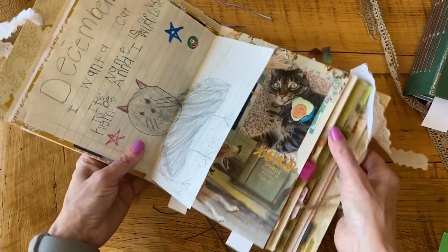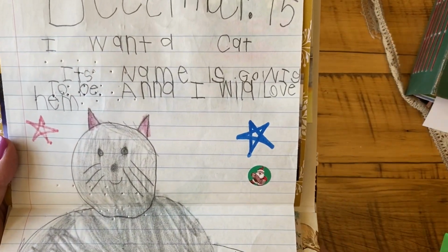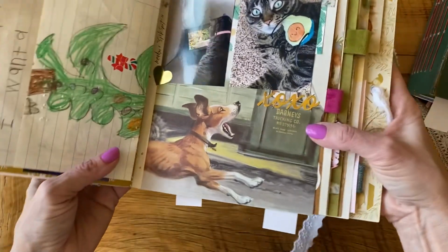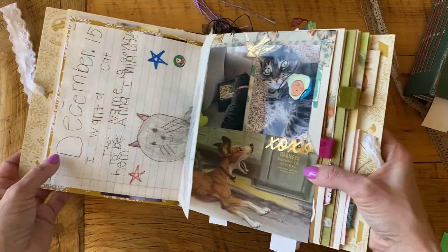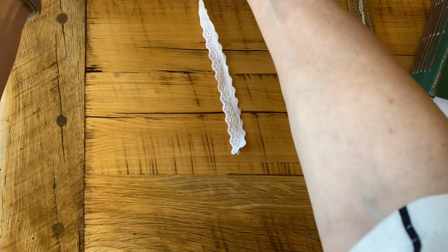My son is 26 years old now, and this was from his kindergarten journal where he talked about someday owning a cat that he would love and name him, he said, Anna. I thought it was a sweet thing to add to my Grand Kitty Meadow's junk journal since my son is her cat dad. And I just love how it adds a little bit of personality to the page.